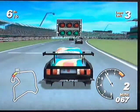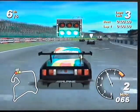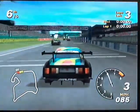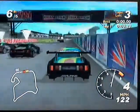Oh, the Silverstone International Circuit. Shorty. Three laps around. Well, this is going to be a much shorter race, like 4 minutes and a half instead of 6 minutes.